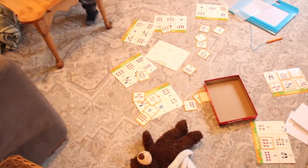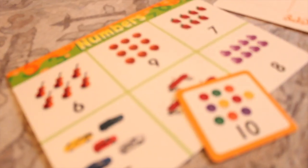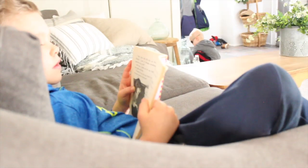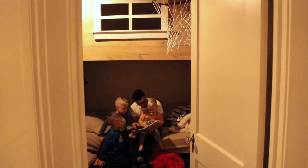So play games together, play cards together, do activities together as a family. Try to set aside time each day, even if you're just doing something like reading books together, and that would be probably my number 5. Read, read, read. It's so important to be reading together as a family, and that's something that we have tried to do every night.